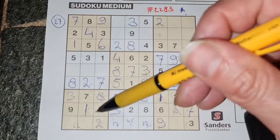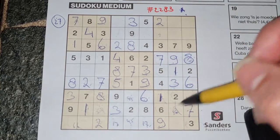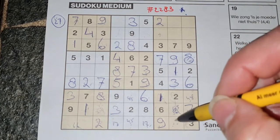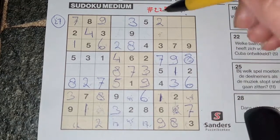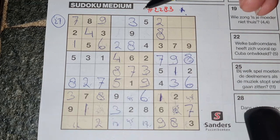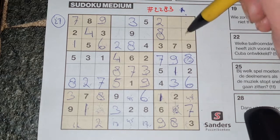Here also the 4 and the 5 are missing. We have a pair, 4 and a 5. Let me mark those. So, one digit left in this big square for the number 8. So, one number left in this column for the number 8. And then 4, 5, and a 1.